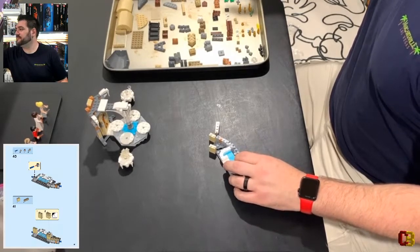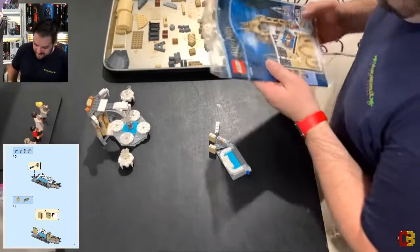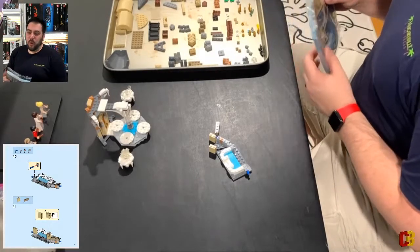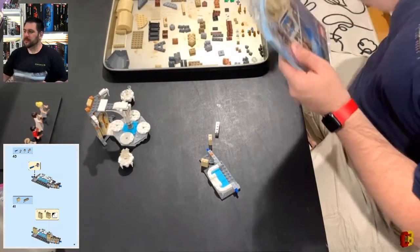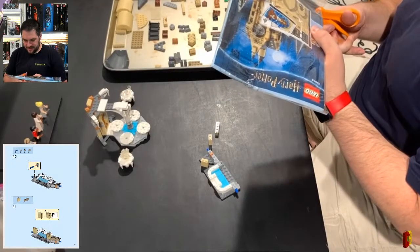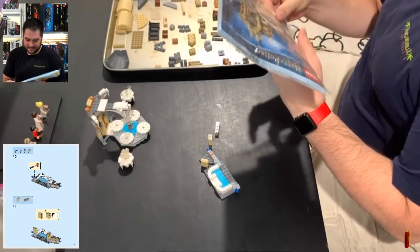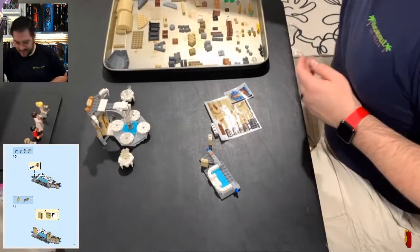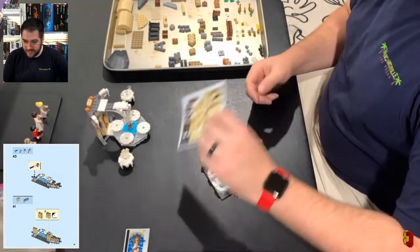That's not how we open that. Thank you. Would you mind giving me a pair of scissors, please? What about that little purple pair? Thank you. Thank you. Yep, there's stickers. And yeah, we're doing the Hogwarts clock tower today, Tyson.